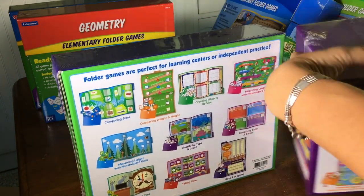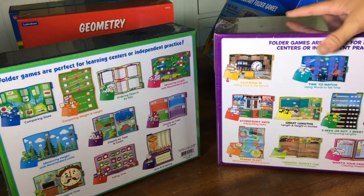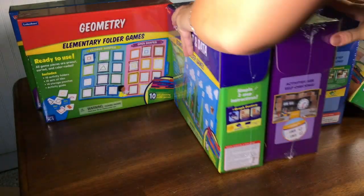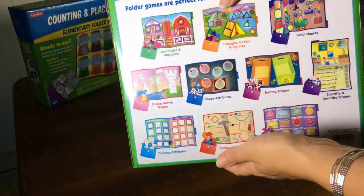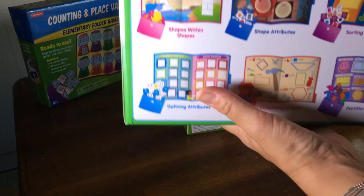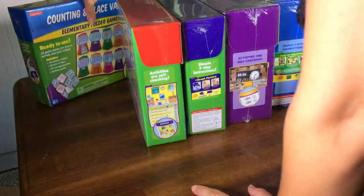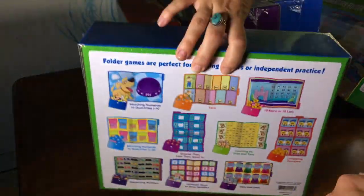Okay. Now, there is a size difference in these boxes, and I think it's just arbitrary. The second and third grade boxes are fatter than, or thicker than, the kindergarten first, but I don't see any reason why they would be. I think it's just kind of a trick. Here we have geometry. Some cute little games in there. And last but not least, we have counting and place value.